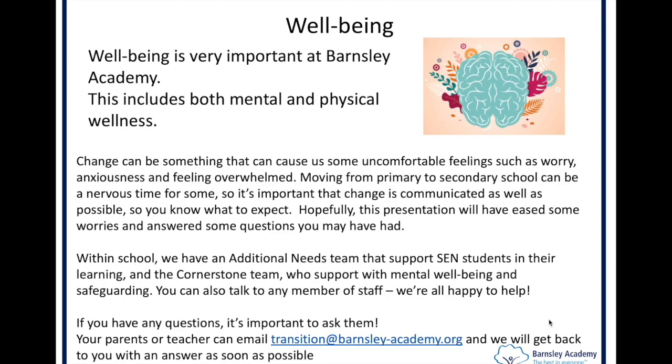Well-being. Well-being is very important at Barnsley Academy. This includes both mental and physical wellness. Change can be something that can cause us some uncomfortable feelings, such as worry, anxiousness, and feeling overwhelmed. Moving from primary to secondary school can be a nervous time for some, so it's important that change is communicated as well as it possibly can, so you know what to expect. Hopefully this presentation will have eased some of your worries and answered some questions you may have had.